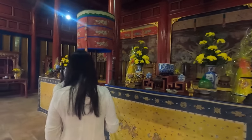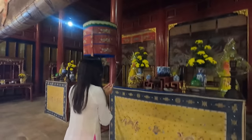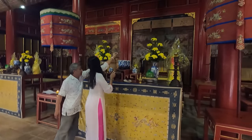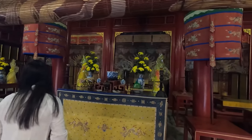Pretty. Anne's going to do a Buddhist ceremony here. So Anne came in and the caretaker told her how to do a blessing ceremony, which she just did, and he was ringing the bell behind her. And then they asked for a donation, which Anne's giving. And we're going to exit now as soon as she's done.